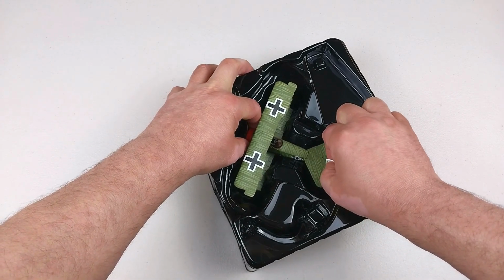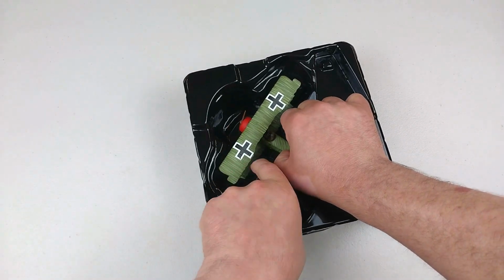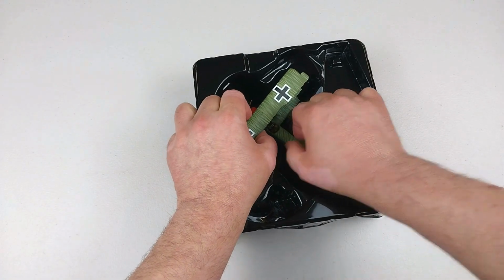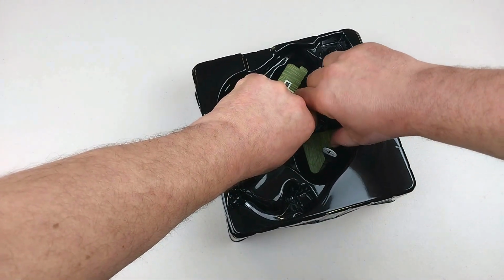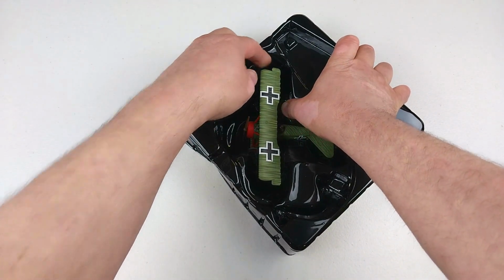Come on. Worst box design ever. I think this is how they get you to buy more than one model. Oh, this has got to be giving me the worst grief.